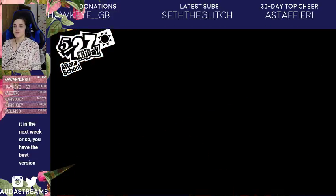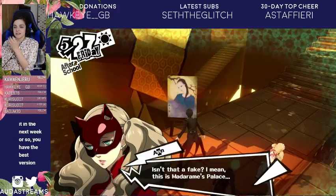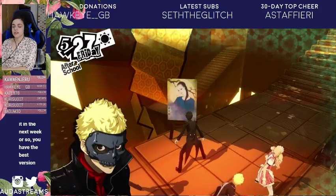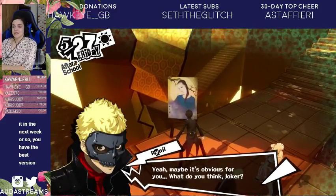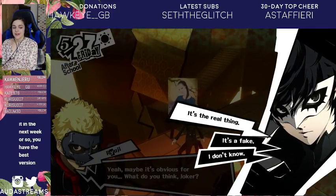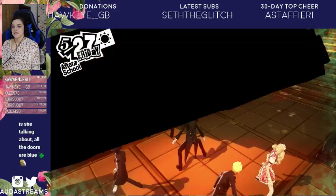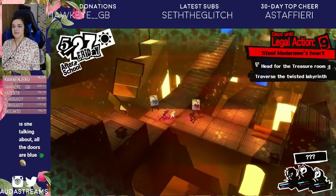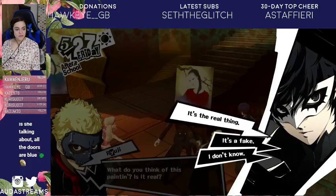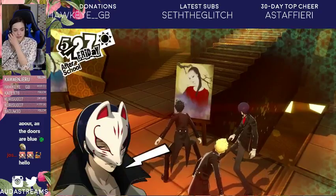Okay, well, what if I examine the painting? This painting, is it the Sayuri? Hey! Isn't that a fake? I mean, this is Madarame's palace. There is an obvious difference if you look closely. Shouldn't be too difficult to tell them apart. Yeah, maybe it's obvious for you. What do you think, Joker? I don't remember whether the real Sayuri was red or not. I think it was red. Hey, I think it's the red one. Okay, I was right.